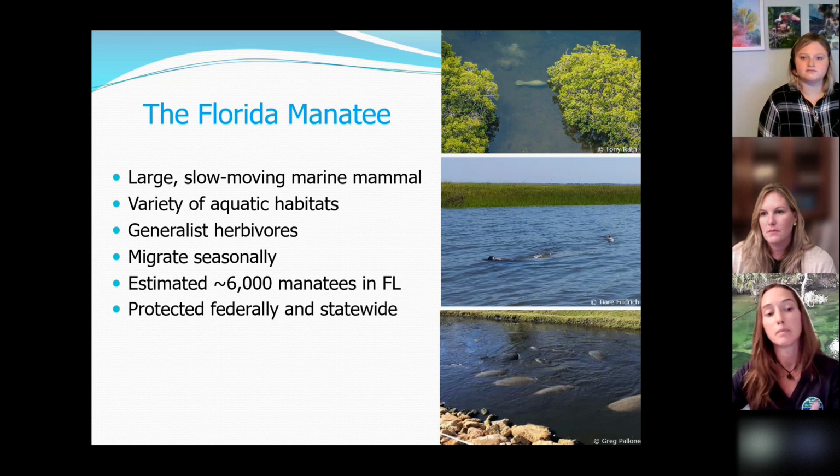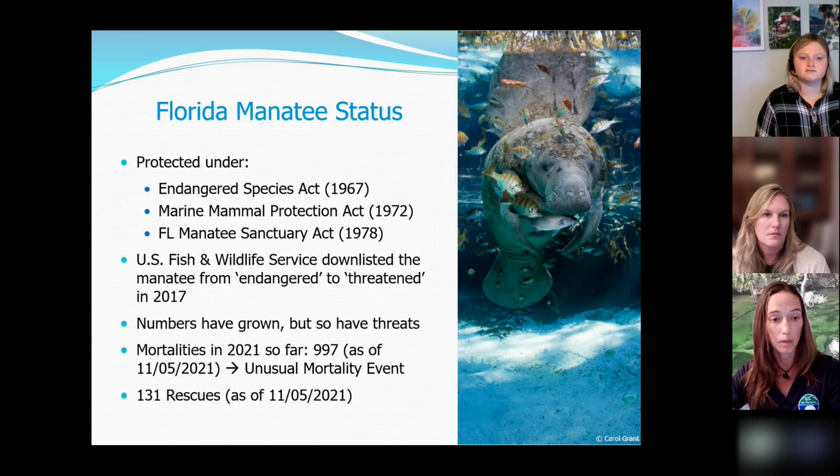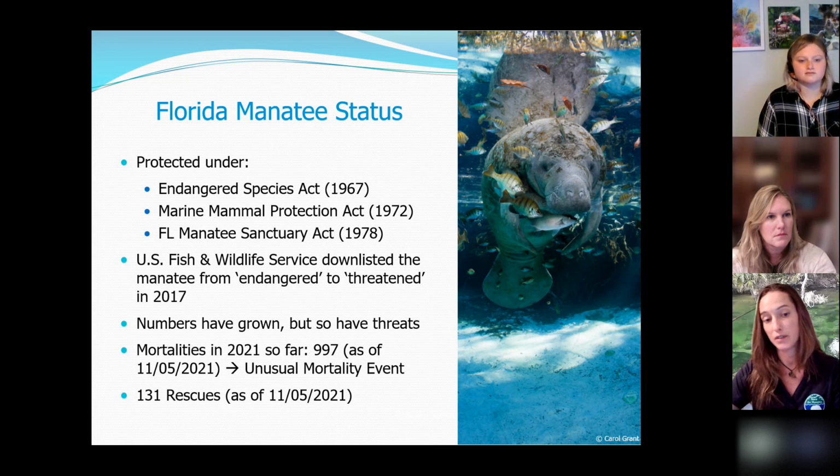Right now, there is an estimate of about 6,000 manatees in Florida. This is determined by so-called synoptic surveys. And over the last couple of years, when they did the surveys, we always came out with about 6,000 manatees. They are protected federally and statewide, under the Endangered Species Act, the Marine Mammal Protection Act, as well as the Florida Manatee Sanctuary Act. In 2017, they were actually downlisted by the U.S. Fish and Wildlife Service from endangered to threatened status. This was based on the growing numbers of manatees. Looking back when the counts first began in the 1970s, they counted maybe between 1,200 and 1,500 manatees.